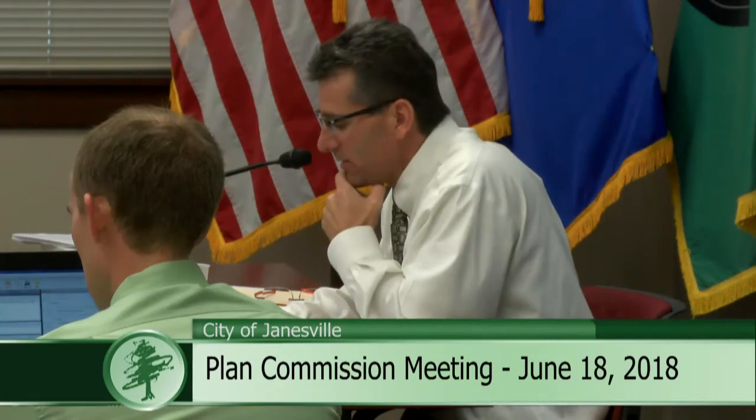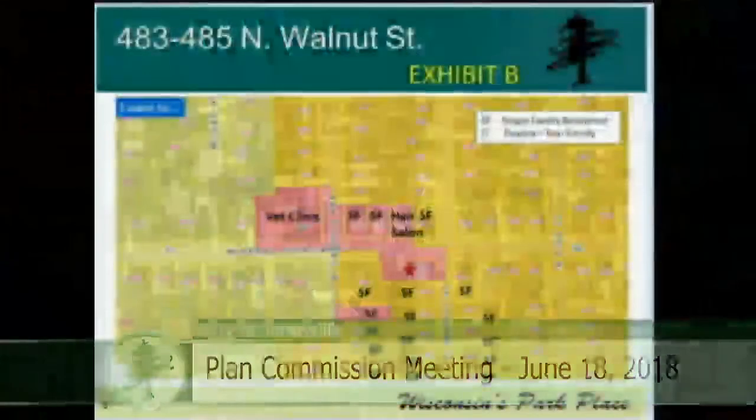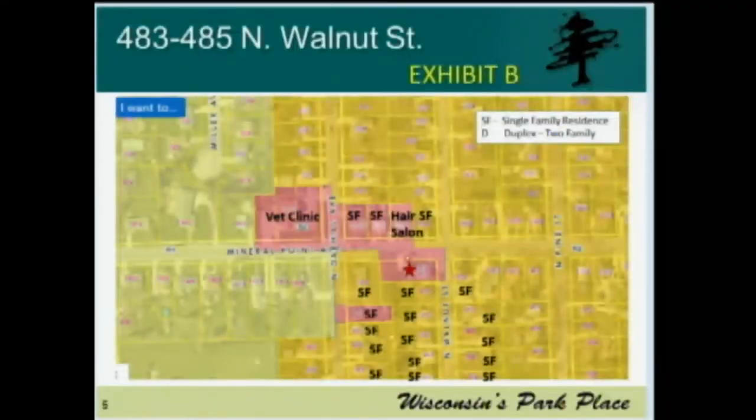The surrounding neighborhood is primarily low-density residential, consisting of principally single-family homes. However, there are 7 business-zoned properties in the vicinity, mostly across the street along Mineral Point Drive. The businesses consist of a vet clinic and a hair salon. However, 4 of the commercial properties do currently include residential occupancy.